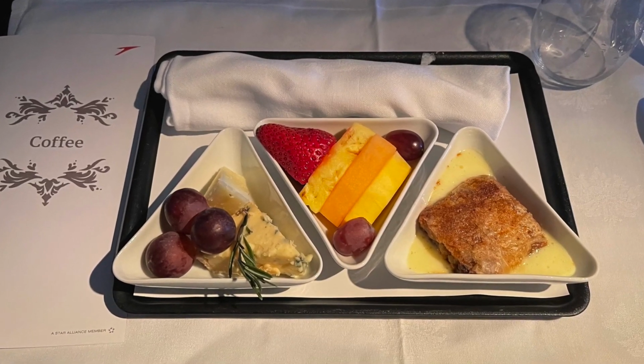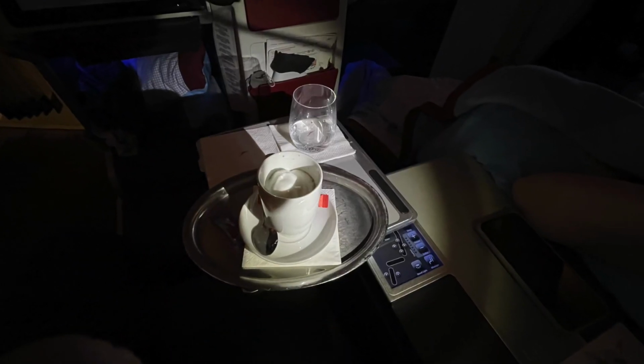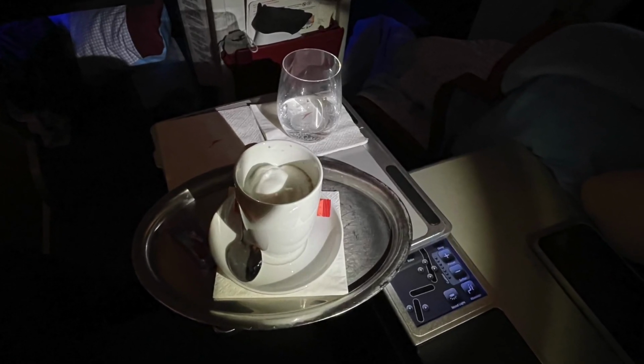Austria, but Vienna in particular, has a well-known coffee house tradition, and Austrian Airlines has a very unique selection of coffee specialties you won't find on any other airline. I went for a melange, which is similar to a cappuccino. It tasted delicious and reminded me of home.